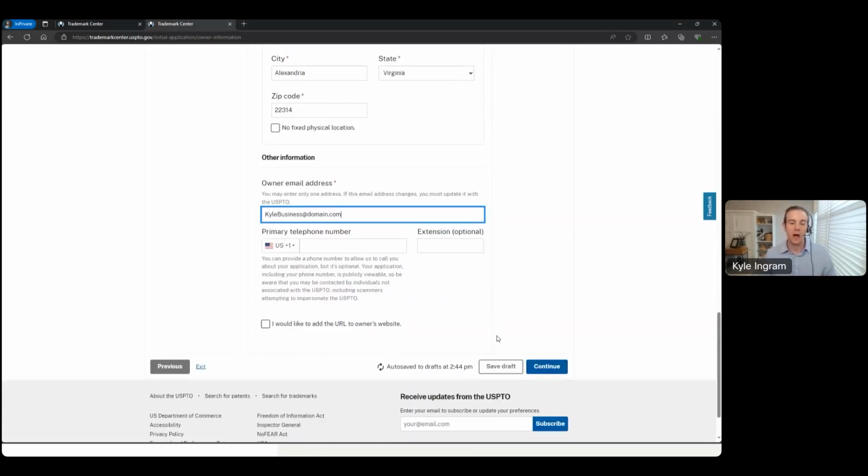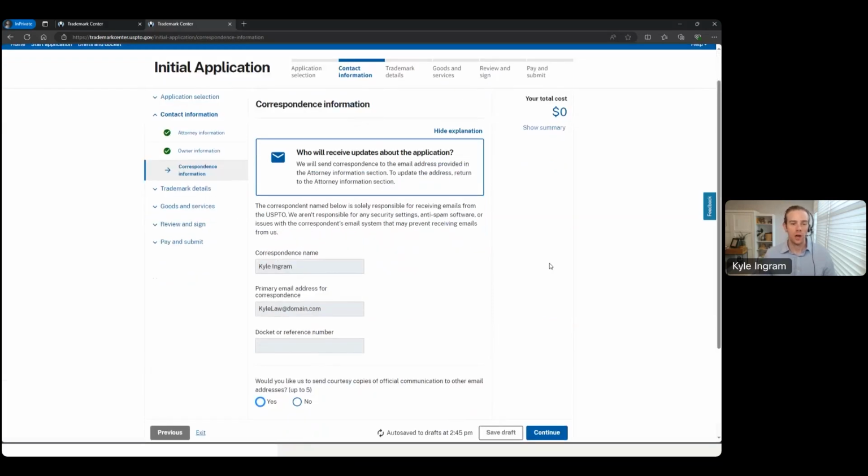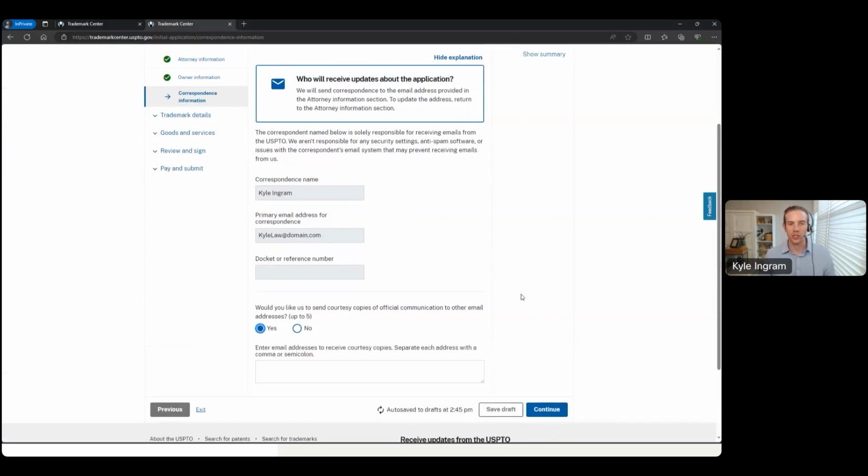So you'll see, even though I have not been hitting save draft, we're still getting auto saved every 60 seconds. So we got an auto save while I was filling all of that out. You look here, check the correspondence information. You see that, yes, indeed, that's going to the attorney address. And over here, this is where you can select courtesy copies if you want them.